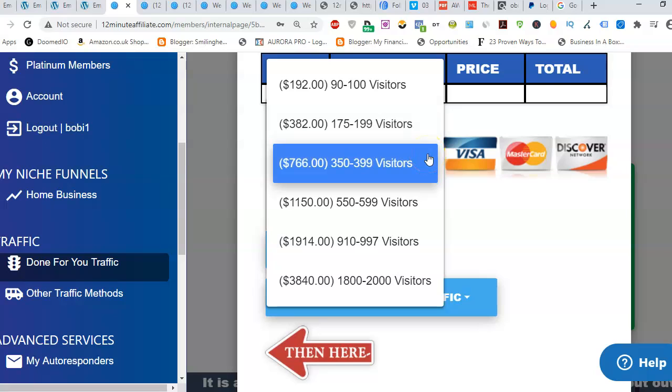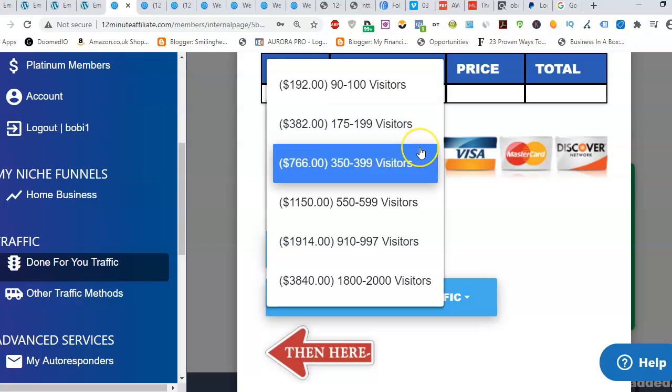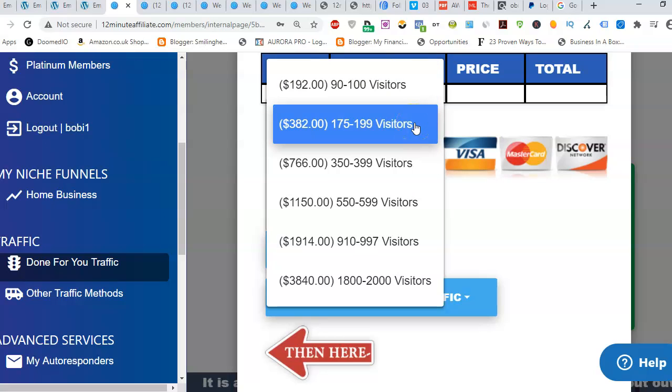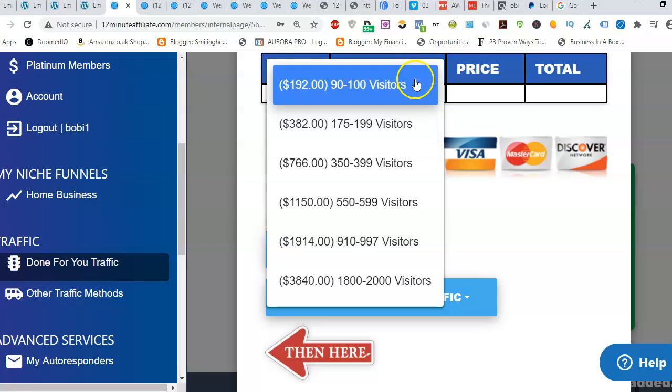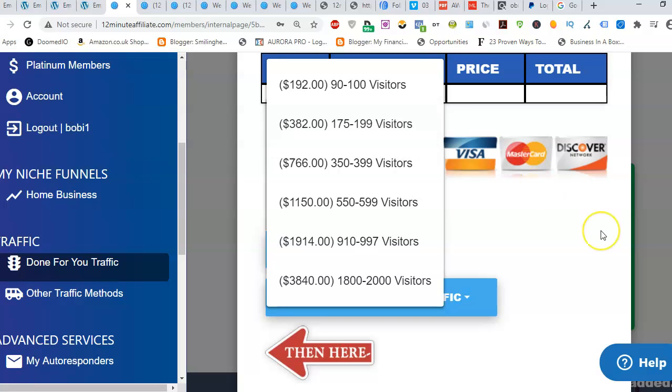That's not cheap because you are going to need to order quite a bit of traffic. Obviously there's no guarantee that you're going to get a sale with any number of visitors you order. But I would think you'd need at least something like this to start with. You get opt-ins from here, which those leads you can always remarket to. They will get on your list. You can always remarket to them down the line. But this is pretty expensive traffic, so you need to budget that into this whole business.